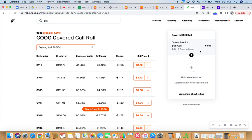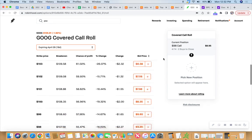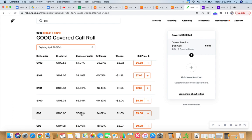We need to cover this debit, so that would be our $8.95 debit. I was hoping we'd be able to cover it, make a couple dollar bills, and roll it up another dollar. If we roll it up another dollar, we're still well under the current price of 106.79, but we would be rolling from our 98 strike up to 99.